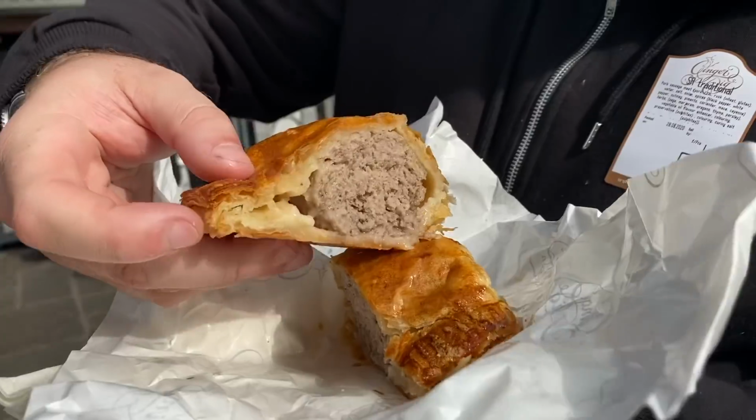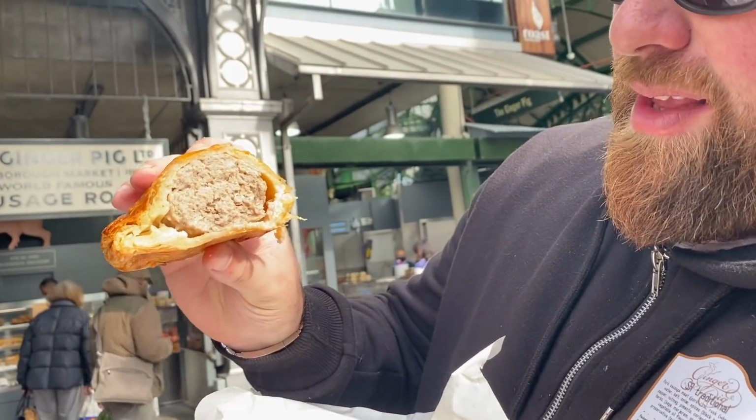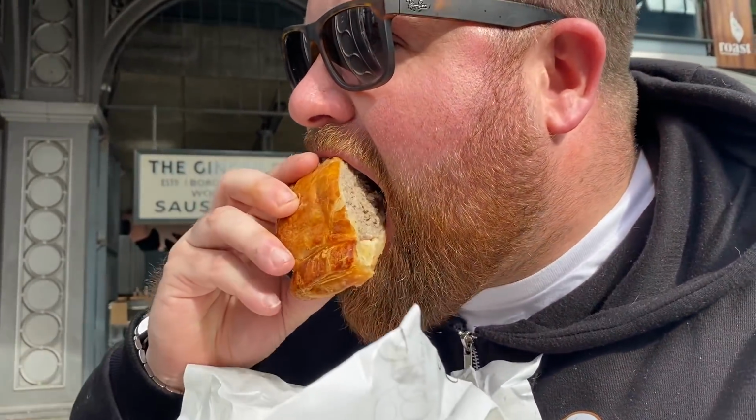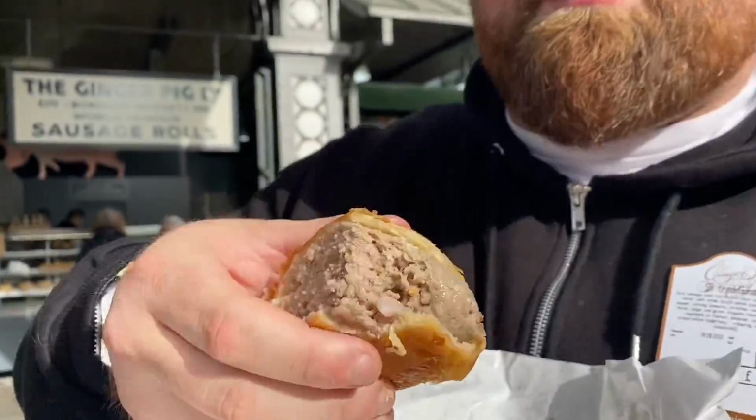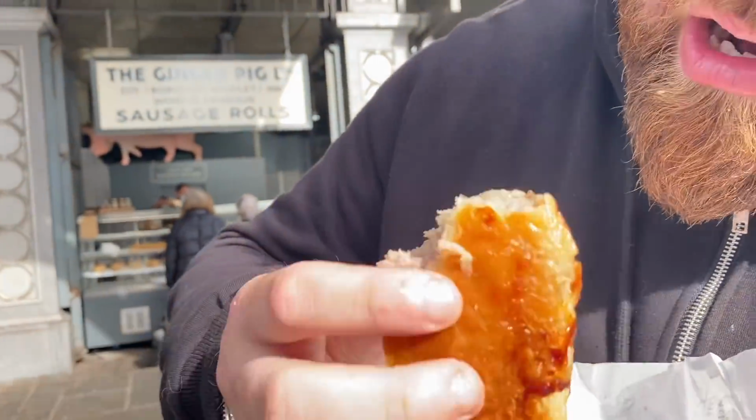Here we go. Here we go. Look at that. Is this the world famous best sausage roll I will ever wrap my lips around? Here we go. That's outstanding. Beautiful. Wow. Literally just stumbled across this place. The pastry is crisp on the outside, but moist and juicy on the inside. And the meat. So much meat. It's a fistful. That's caramelised on the outside of there.